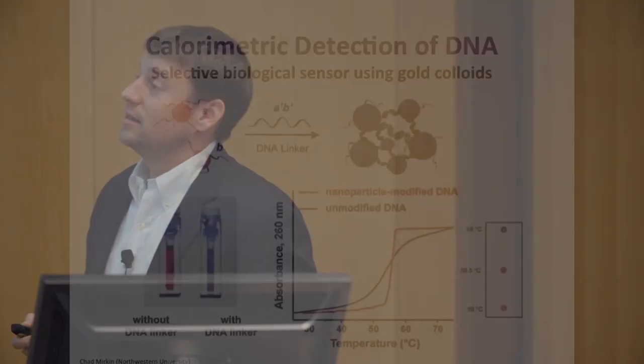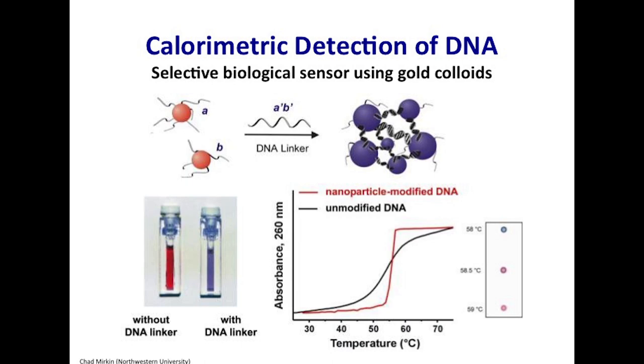And so this diagnostic was a very interesting example. It was developed here at Northwestern. And this is one of the very first examples of translational nanotechnology. So it's a very simple idea. And this was done in Chad Mirkin's laboratory in 1995, 1996. And what they did was the following.